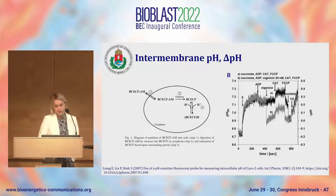calculating the delta pH. What we can see here is that after the addition of succinate, in these isolated guinea pig brain mitochondria, there is an alkalization of the mitochondrial matrix, which is followed by ADP addition and acidification of the mitochondrial matrix. Nigericin, which I will talk about later, is a potassium-hydrogen ion exchanger, which leads to acidification of the mitochondrial matrix. And then what is interesting here is FCCP, which is an uncoupler, so it also leads to acidification of the mitochondrial matrix.